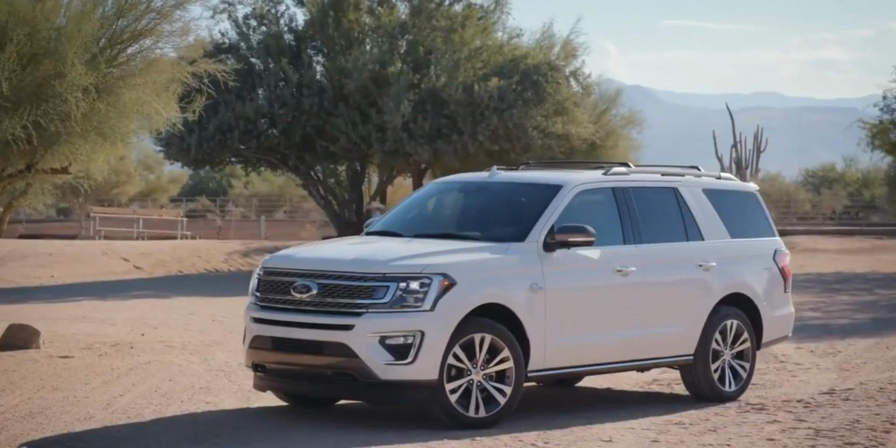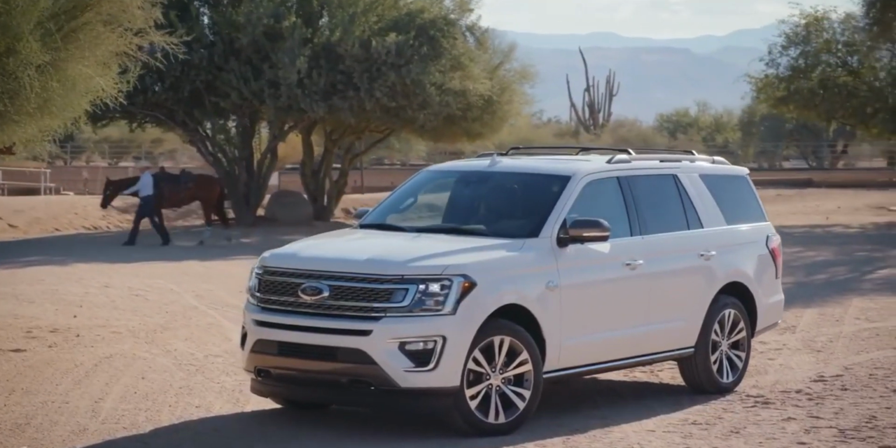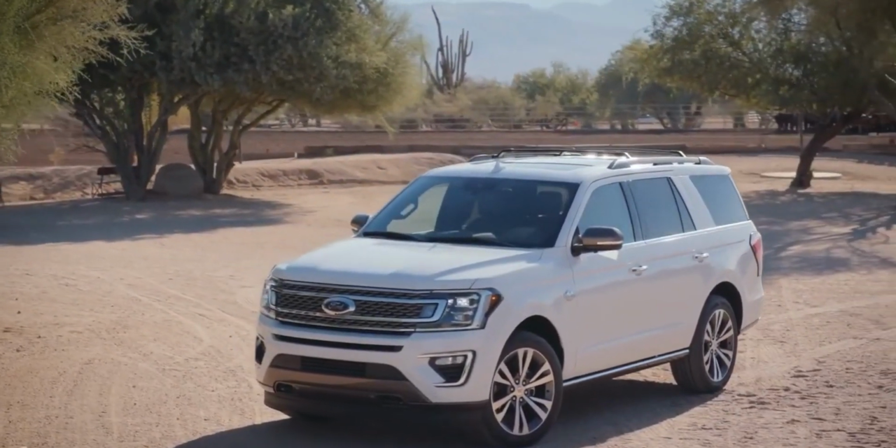While the King Ranch still exists over on the F-150 side, it actually used to exist on the old Expedition, but was eventually killed off when Ford realized that buyers were not interested in spending that much money at that time on a Ford Expedition. But with this new generation and a much improved Ford Expedition and the economic climate we're in currently, buyers are looking to spend that kind of money on a Ford Expedition. So here returns the King Ranch, which will slot above the Platinum.